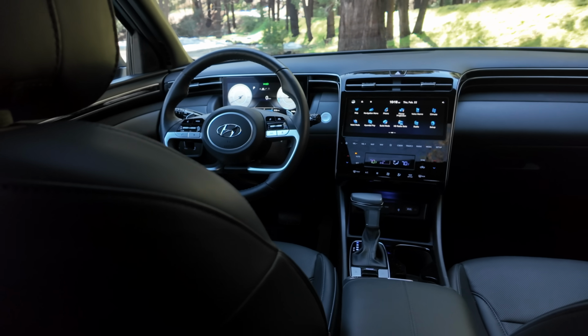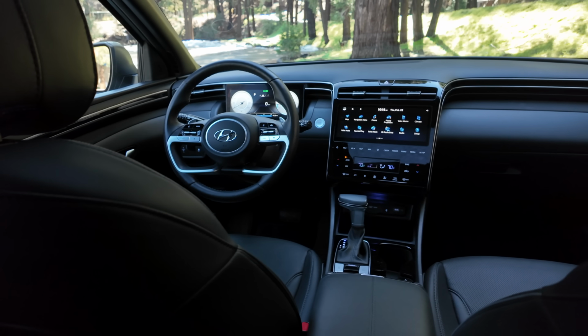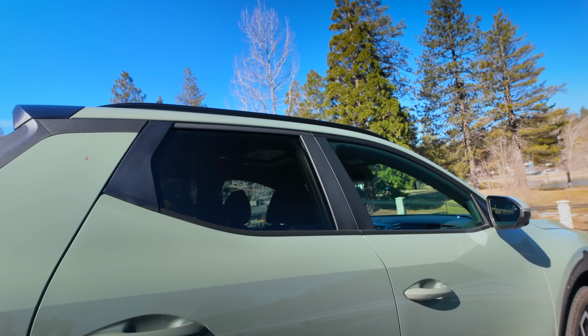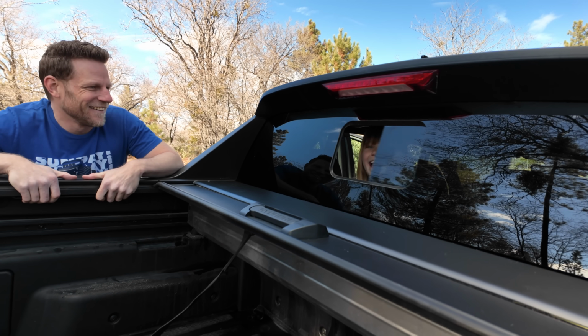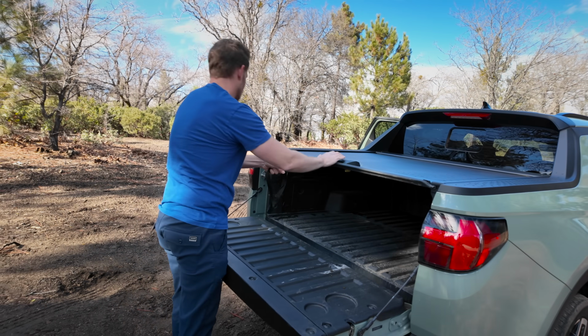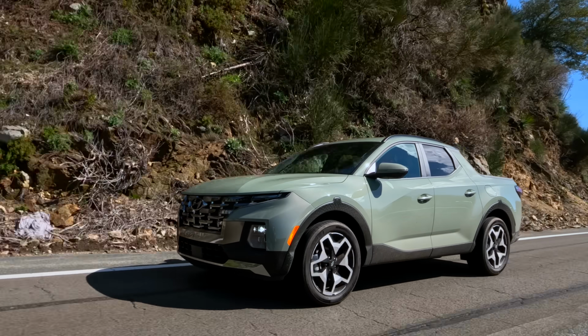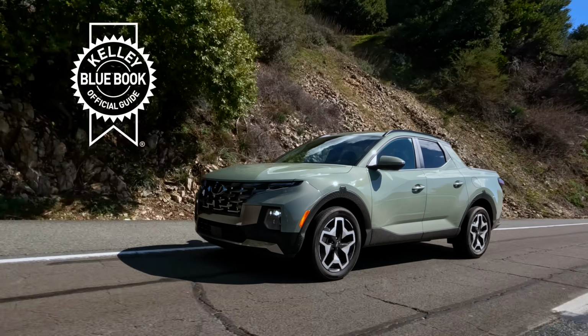That package tacks on those 10.25-inch screens, which I don't really care about, but you might. But also the package adds roof rails, rear sliding glass, utility bed tracks, a 115-volt outlet in the bed, and that sweet integrated tonneau cover. Total cost $33,310.